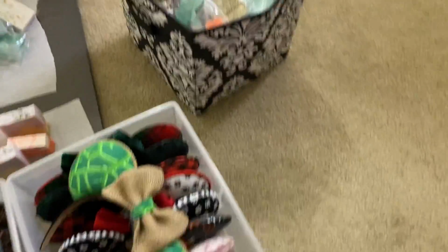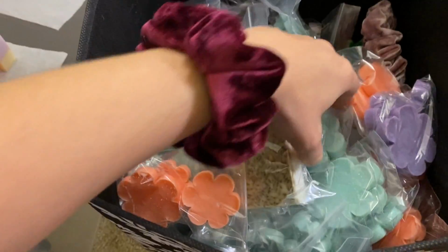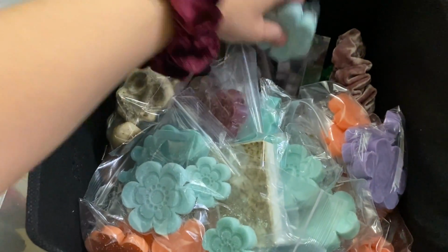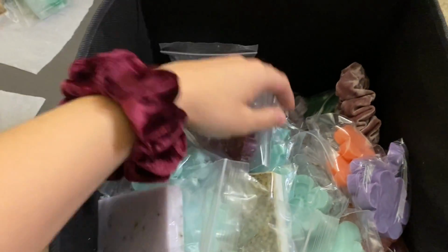And then we started making soap a little bit ago, so we actually packaged up some of the soap to see how people would like them. So we have bags of the different shapes of soap. We've got some bars, some flowers. So we're gonna see how people like those and how they turn out.